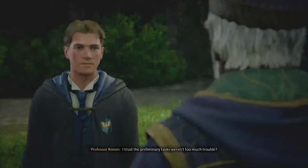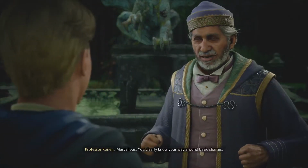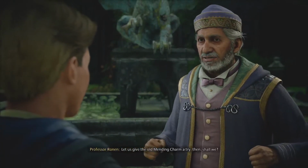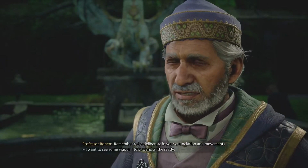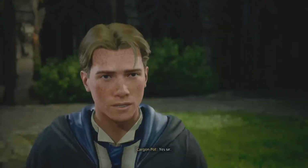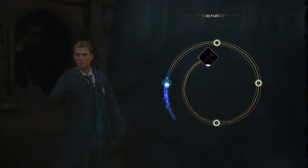I completed the assignments, Professor. Marvelous. You clearly know your way around basic charms. Let us give the old mending charm a try then, shall we? Remember to be deliberate in your enunciation and movements. I want to see some vigor. Now, wand at the ready. Yes, sir. Remember, your wand is a conduit of your magic.